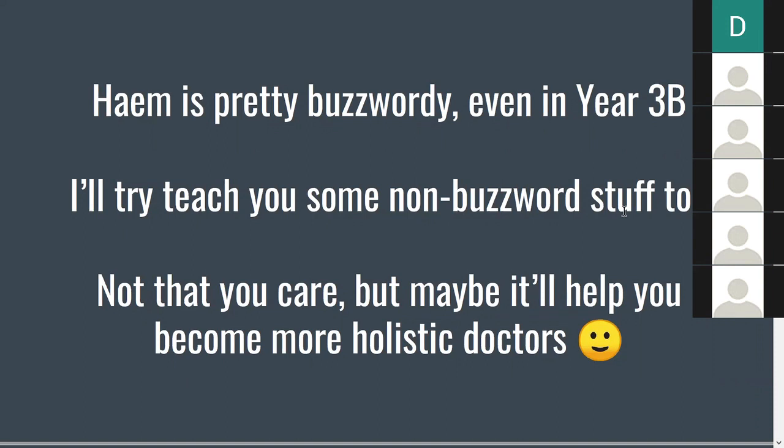Heme in second year and even in Year 3B is pretty buzzwordy. So I'll try and teach you a lot of the important buzzwords because let's be honest, that's all you care about. But I'll teach you some of the non-buzzwordy stuff too because it'll be useful in terms of your clinical practice and placements next year, as well as fourth year and onwards. So maybe it'll help you get a bit of a broader idea of the topic as a whole.